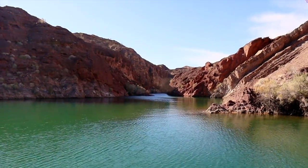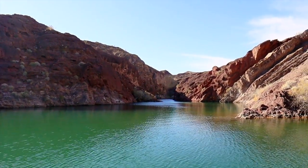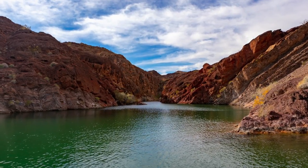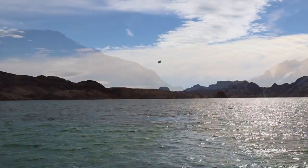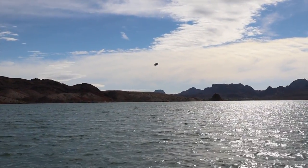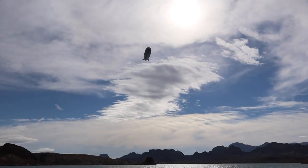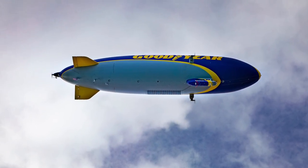Wow, look at the canyon here. Wow, so pretty. Oh my goodness. Yeah, we should go in here, right? Can we? I don't know if I want to go that far. Oh, you see something in the sky? Oh, right above us. Huge! Good ear!